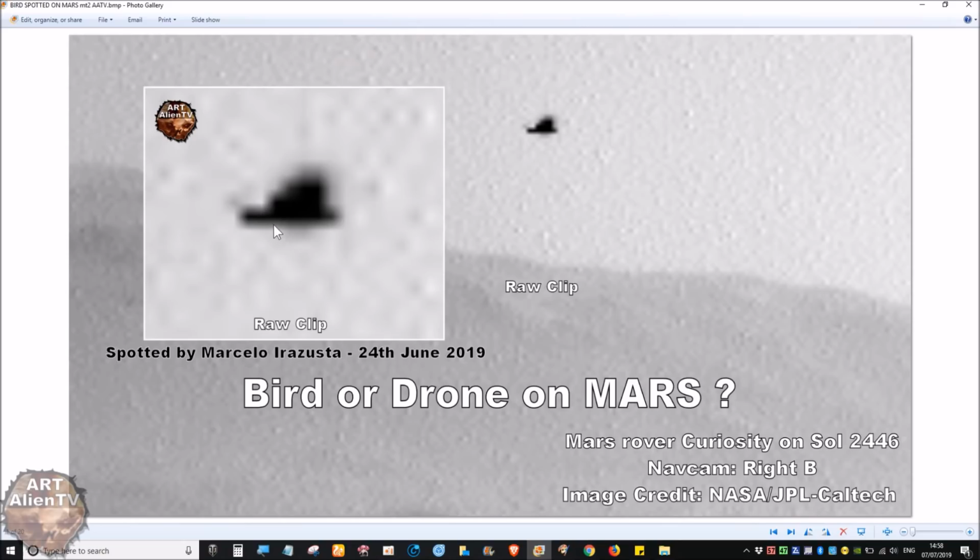If it was a bird, I would expect this to be more rounded and have more of a point at one end, like a beak. And I would also expect the tail to be much more narrow at this end, if that is the tail. Who knows? So it doesn't look quite right to me. It looks more like a mechanical object that is pretending to be a bird. Because it just seems way too straight, this part of the body here, if that is the body. It seems way, way too straight.